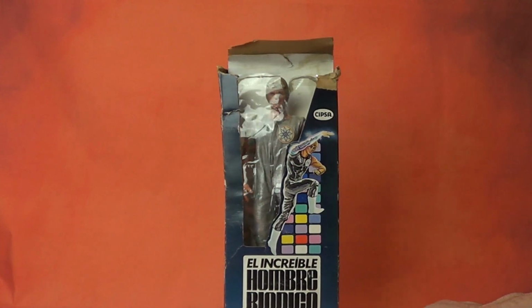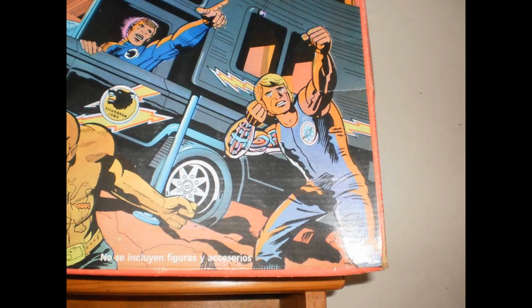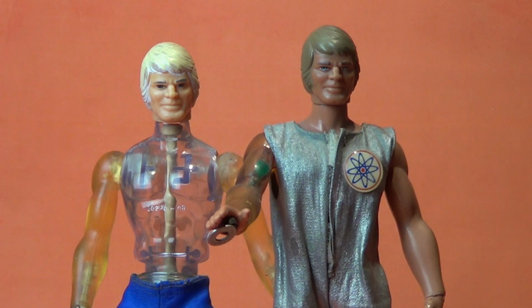I'm pretty sure that this is the only boxed member of El Squadron Lobo I'll end up with, and I got this from a longtime friend of mine by the name of Jesus, who I've been trading with for over 20 years. And I'm grateful that I at least have one member of the squad in the box. I'll be satisfied with the rest of them loose.